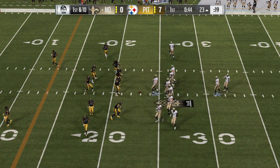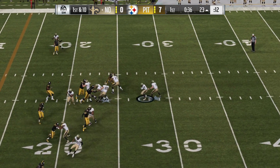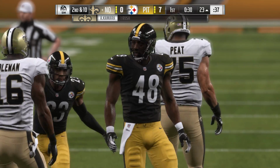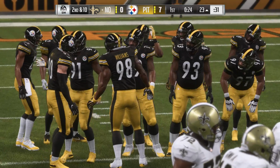Operating out of Steeler territory now. Here's 1st and 10 at the 23. They'll run it for the first time with Alvin Kamara. Looking for a cutback lane, but nothing there as he's met at the line of scrimmage. Officially no gain on the play, and it's 2nd down.